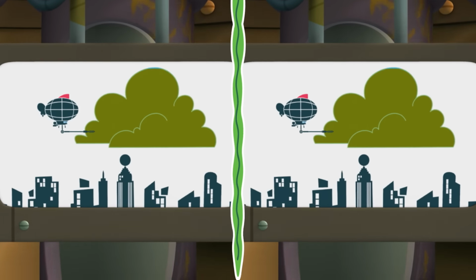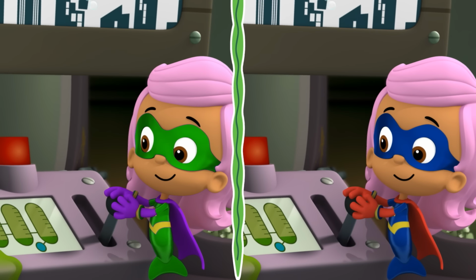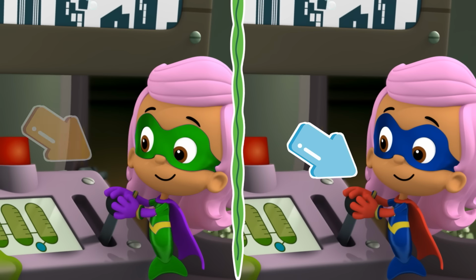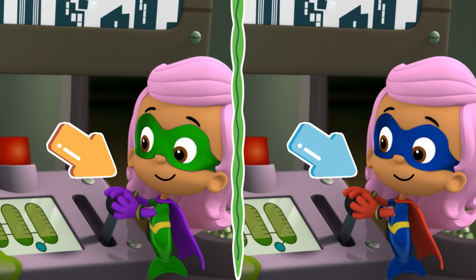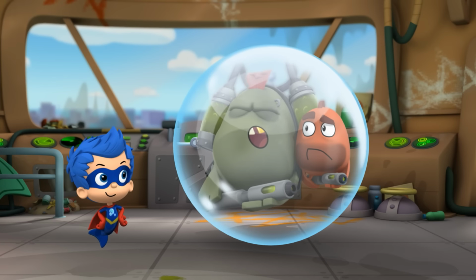Hang on a super second. Look. Yes. Guppy Girl's suit is blue with a red cape here, but here it's green with a purple cape. Super swim-sational spotting. Let's fly to the next scene.